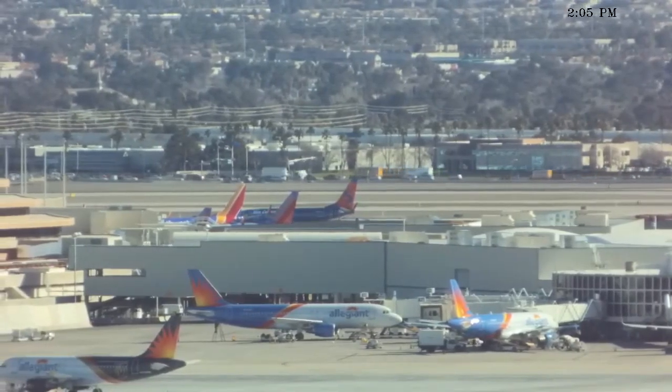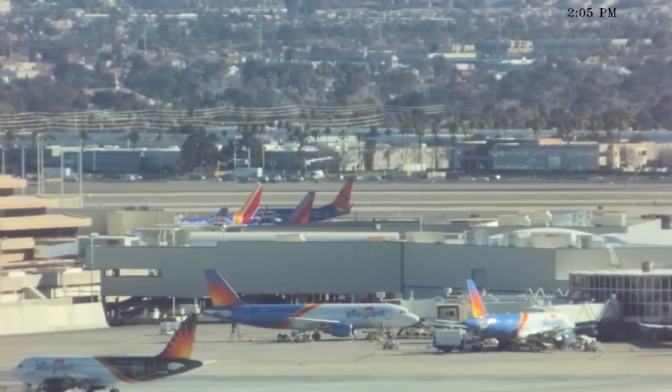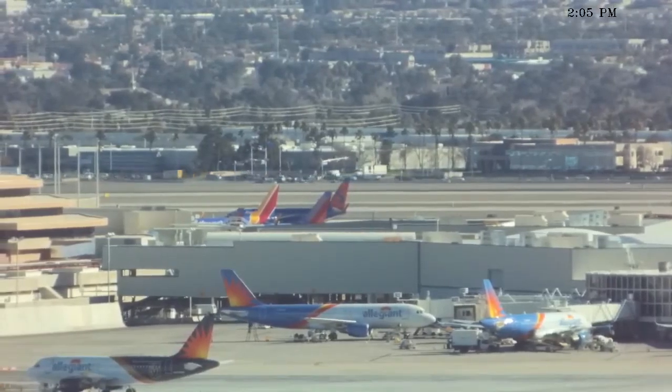Southwest 1795, right turn November, hold short of 1 right. Right turn November, hold short of runway 1 right, Southwest 1795. Southwest 2153, 1030 at 11, 1 right, clear for takeoff. 1 right, clear for takeoff. Southwest 2339, Las Vegas, 1 right.